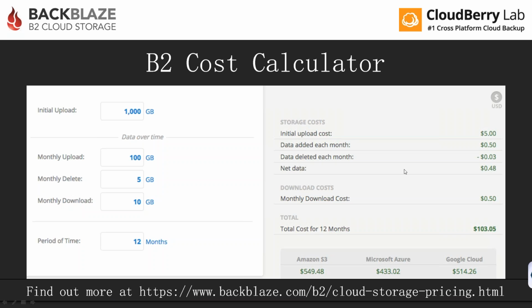Okay, so in this case, we're going to upload 100 gig new each month, so additional data. Then we're going to delete maybe 5 gig of data. Delete is what? It's a subtraction. We don't charge you for that. You can see that on the other side. And then how much data do you think you might download?